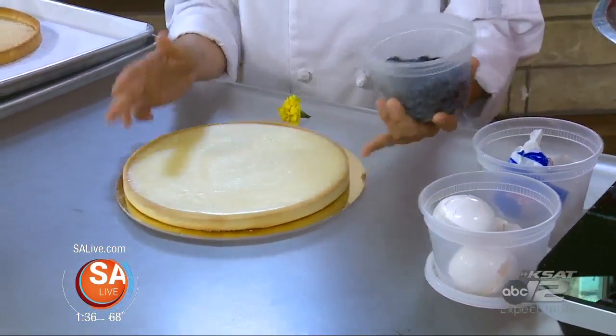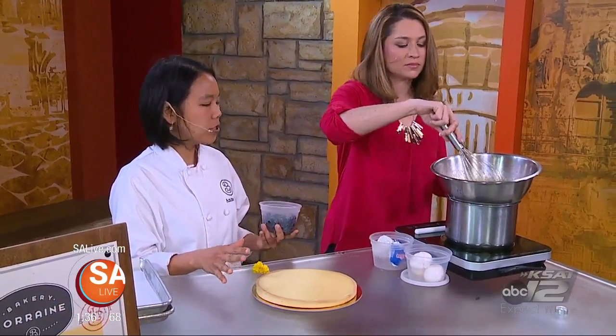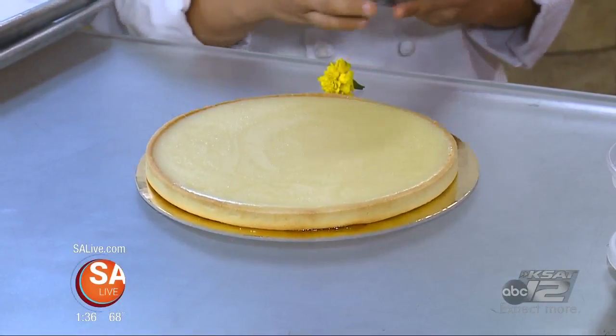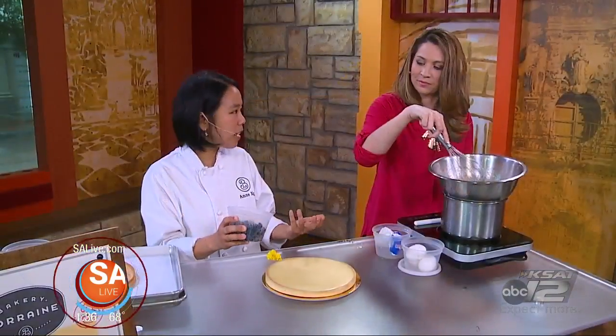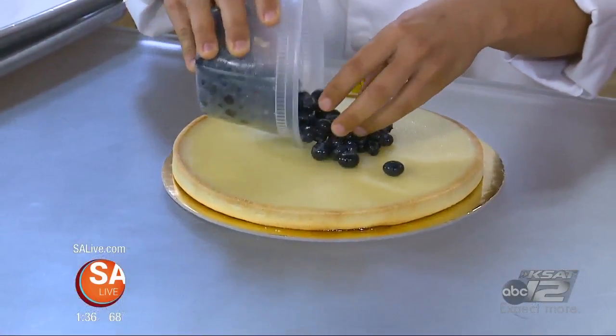So this is the finished product. After you pour your curd in, you just let it set in the refrigerator. It'll take about an hour or so, then it's all ready. And at the bakery, sometimes we garnish it with meringue, but sometimes we just garnish it with something fresh, like blueberries. We love that a lot. Okay, so garnish away.